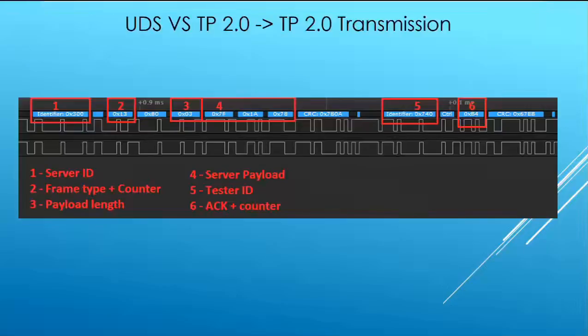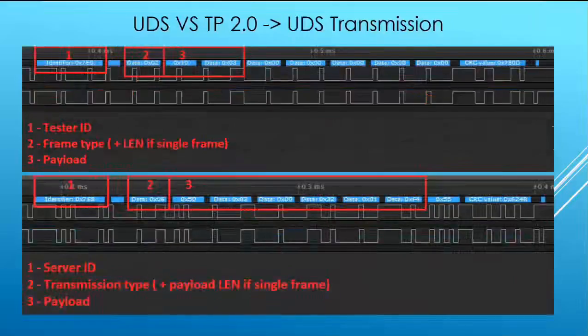With UDS, the only difference from TP is that you don't need to negotiate a channel. You just broadcast. You have your type of frames, the first byte is the length and the type of frame. But in the end, the data in the payload is what matters: the SIDs, the firmware, whatever. So they are pretty similar. They are both transport protocols, actually.